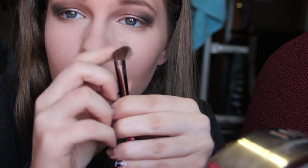Since we were kind of harsh with those colors, I'm going to go back in with that fluffy brush I used before to put the transition color on, and I'm just going to blend it around on the edges to make sure we have no really sharp edges. And I'm going to take, where'd it go? My smaller flat brush, and I'm going to go in with this shade called Virgin and put that right under my eyebrow. And I'm also going to put it right on the inside corner of my eye by my tear duct.